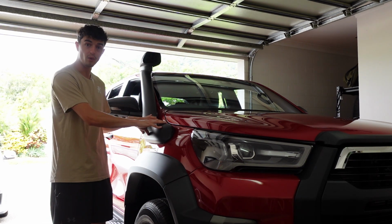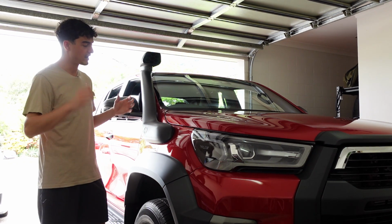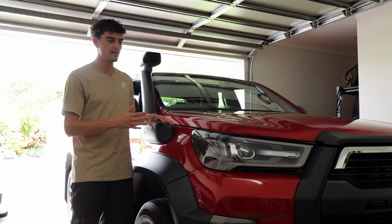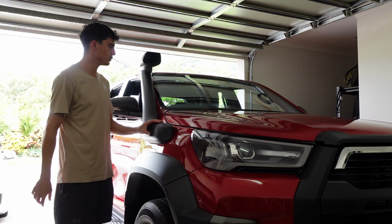Obviously, they've got a GR Sport coming out of the Toyota Hilux, which, if you don't know what GR is, it's awesome. Gazoo Racing, check it out. They have some awesome vehicles in that department. They're doing awesome things, and we shouldn't be discouraging that. They obviously are doing cool things with their performance cars as well. So that's pretty cool too.